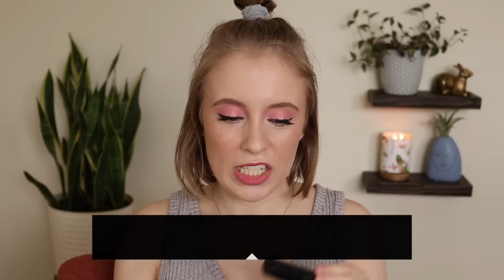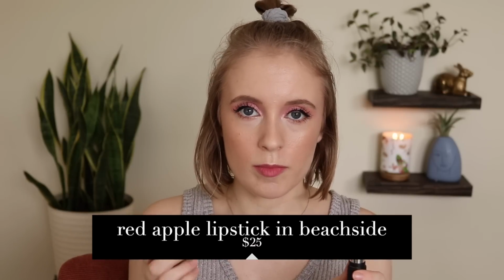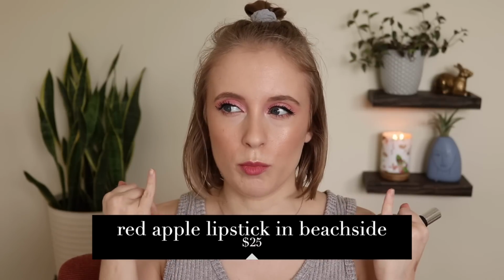Another thing that's still a favorite, and this is also actually currently in my project pan, the Red Apple lipstick in Beachside. This is kind of a glossy lipstick. I'm actually wearing this as a cream blush today, but then I did layer another powder blush over it, so I was gonna wear it on my lips, but there's another lip product in this video I'm gonna talk about later that I wanted to wear because it went better with the eye look.